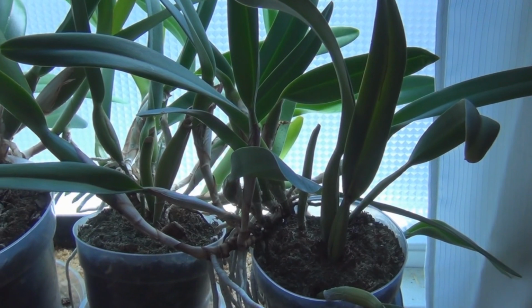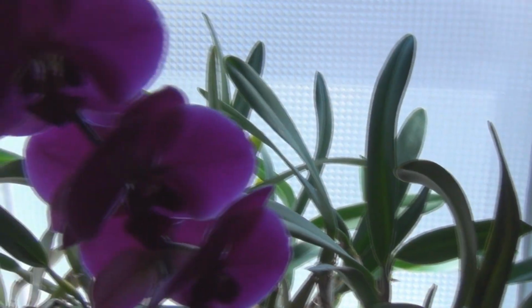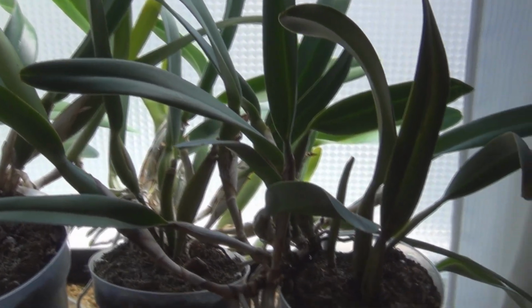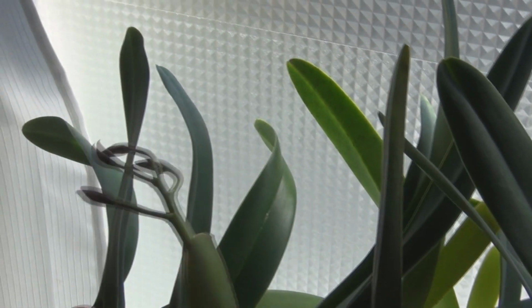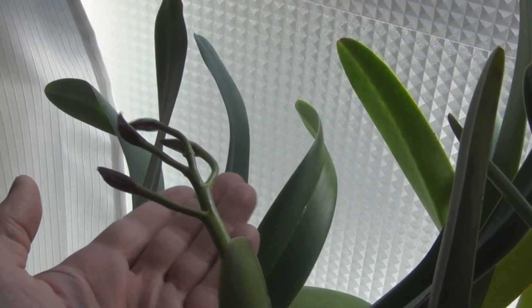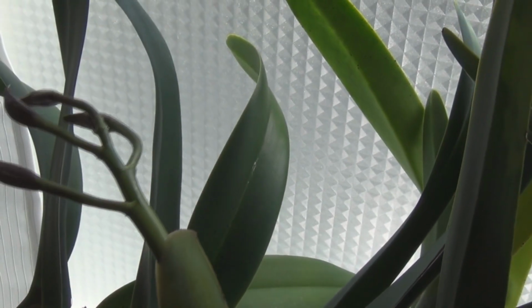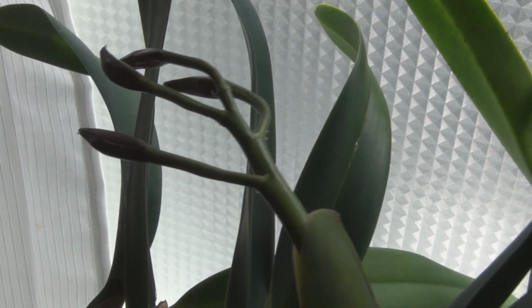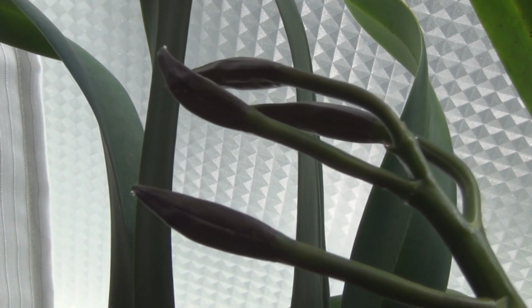So today is now Thursday, May 21st. My phalaenopsis is still going. I just moved the Cattleya away from the window. I just turned it so the flower wasn't pressing up against the window. But here is the progress from yesterday. More red, and it looks like something oozing out of the tip a little bit.